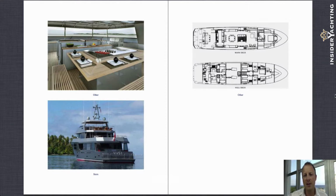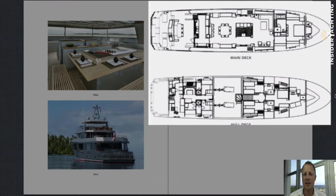So here on the deck plans, they're fairly basic deck plans. They don't show too much detail, but we can get the general layout here. The top one is showing the main deck, so you can see the swim platform aft, the main deck, and then moving on to the interior, you actually cross through the galley, through the dining room, and then the lounge area is forwards, just before the master cabin.